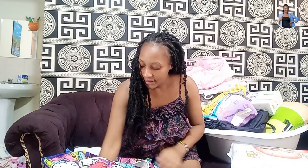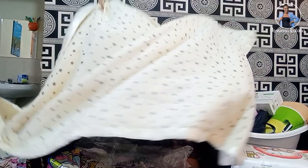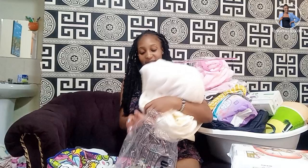Then we have a baby shawl. I went for a neutral color. So this is cream. Ni cream. A baby shawl. It's cream in color, guys. It's very warm. And yeah. But guys, one thing about thrifted things, ziko unique. Let me tell you. That's for a free advice. Ni unique sana. But I love it.